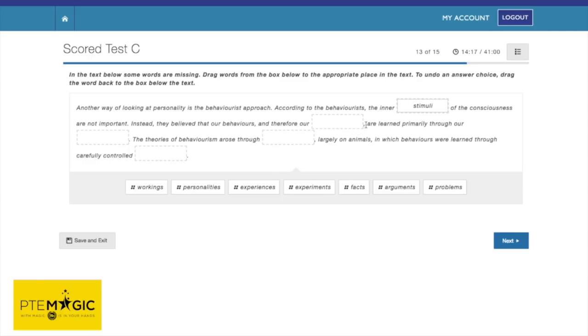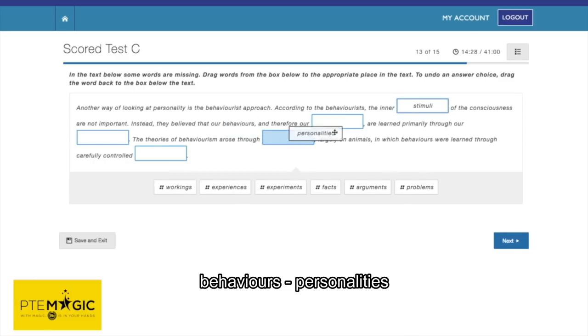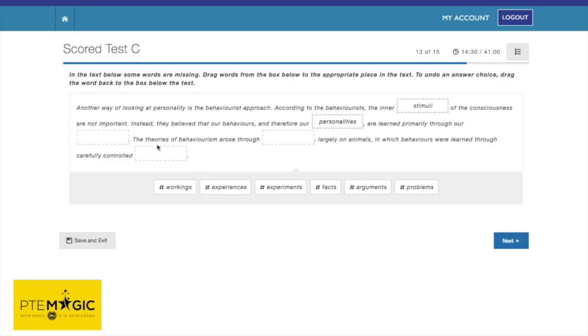Therefore, I learn primarily through our so behaviors. Behaviors is similar to personalities. So I'll say the missing word is personalities. I learn primarily through our working experiences because it says inner stimuli are not important, which means they are emphasizing on the external experiences. Alright, experiences.